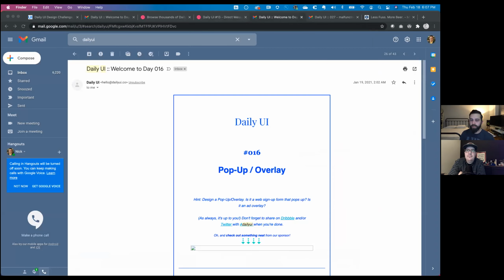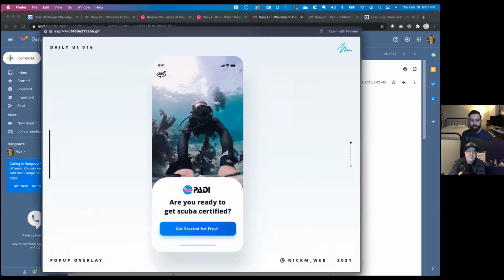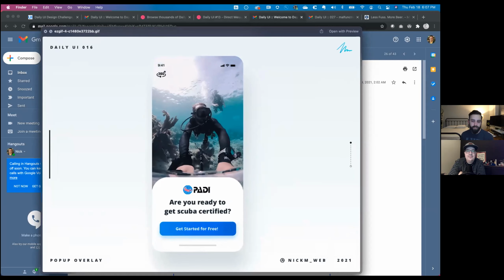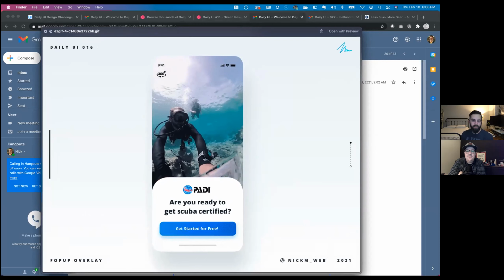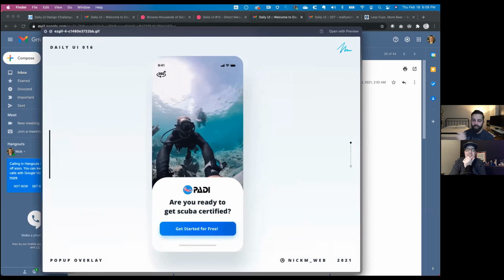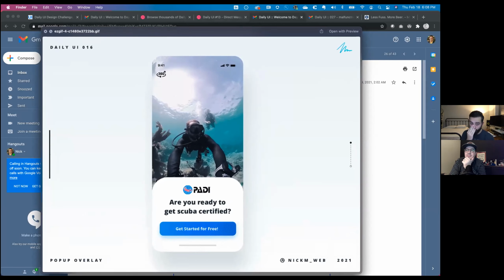So I came up with this idea of doing this 360 underwater pop-up, maybe if you're using an application and they want to get you to sign up to become certified as a scuba diver. What better way to allow the user to navigate 360 content of a diver and then be like, wow, that looks really cool. I want to do that.